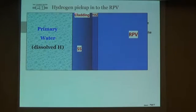Here I'm showing how hydrogen is picked up in the reactor pressure vessel steels during the operation of the reactor. This is the cross section of the reactor pressure vessel steel, consisting of reactor coolant with intentionally added hydrogen, and this is the cladding and heat affected zone, and this is the main reactor pressure vessel steel, which is made of low alloy steels.